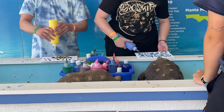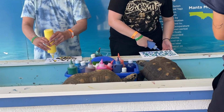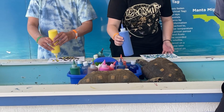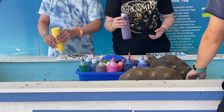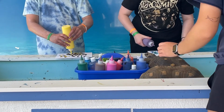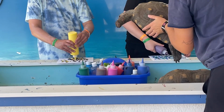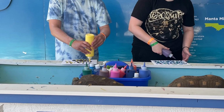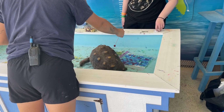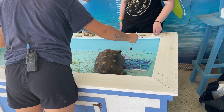So the way the painting works is they'll give you a canvas and a set of paints, and the turtles are actually very attracted to some of the colors. They think that it's food, so they're going to try to get into the paint with you, but eventually they will put the canvas down into the trench down here, and they will have food, so you lure them over the painting with the food.